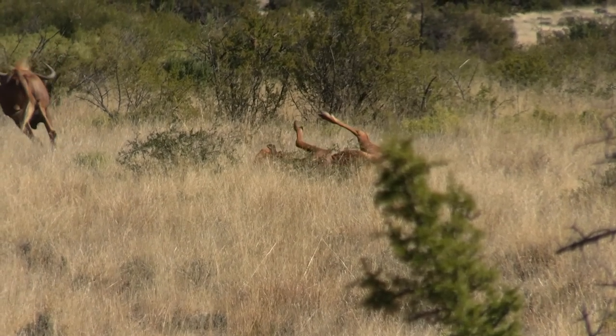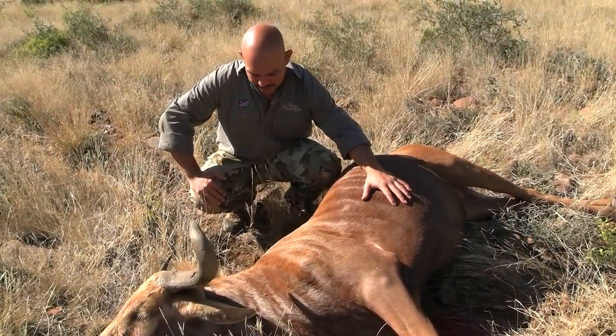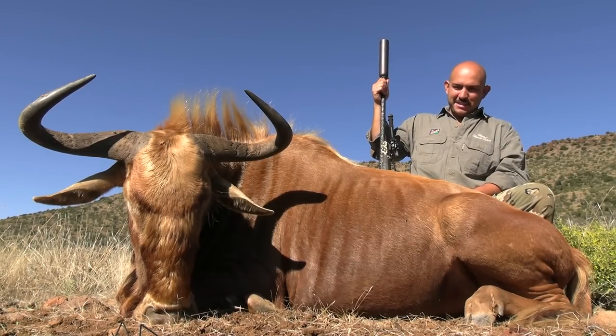Beautiful golden wildebeest, beautiful colors. You see some stripes, shining off the sun. Obviously some battle scars on his horns. Just what I want in a golden wildebeest. So yeah, awesome hunt.